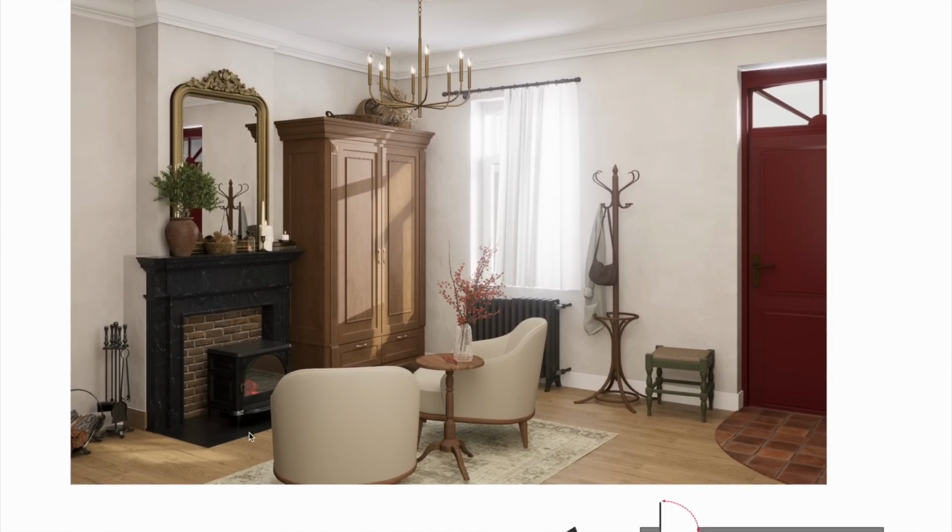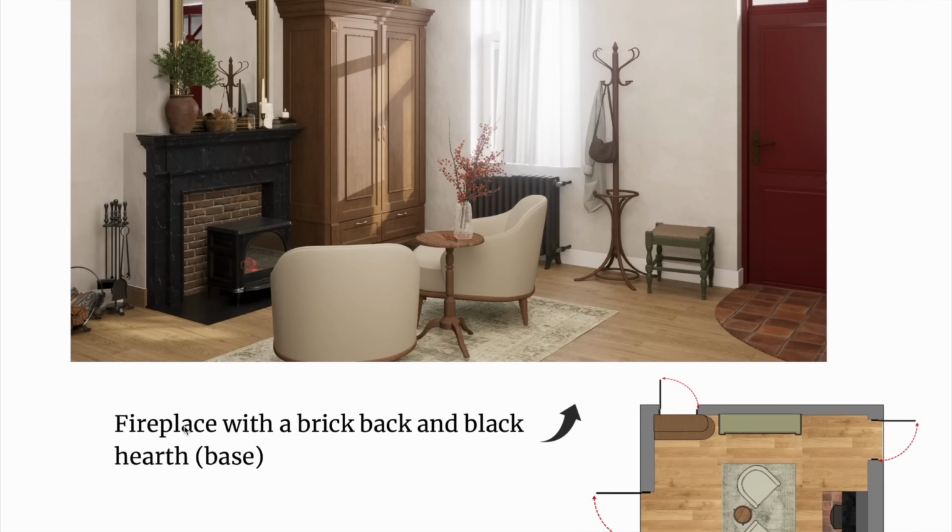Here she rendered the fireplace with a brick back as we asked, and we see that it's not looking good. We won't go for it. It's good that we were able to visualize it up front.